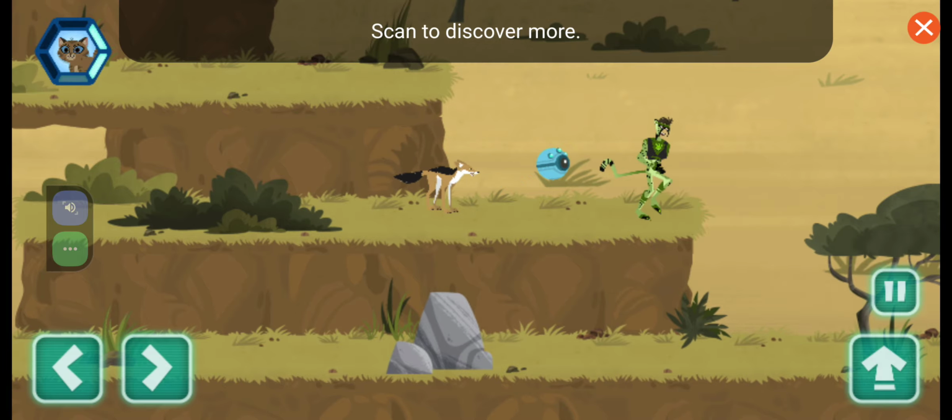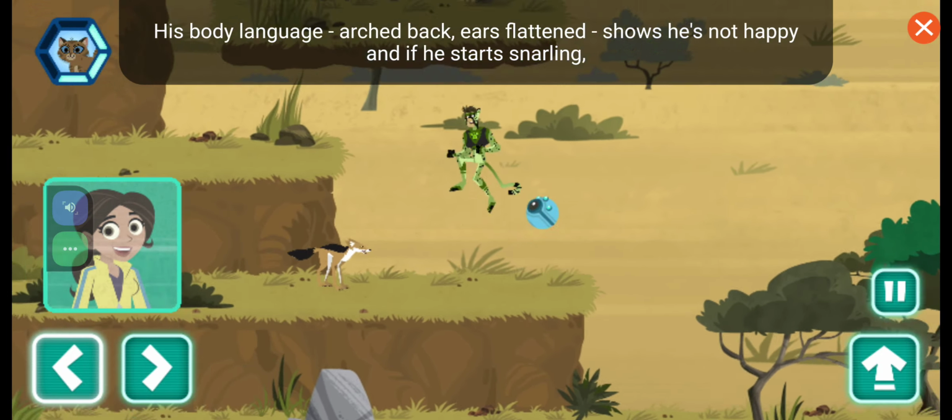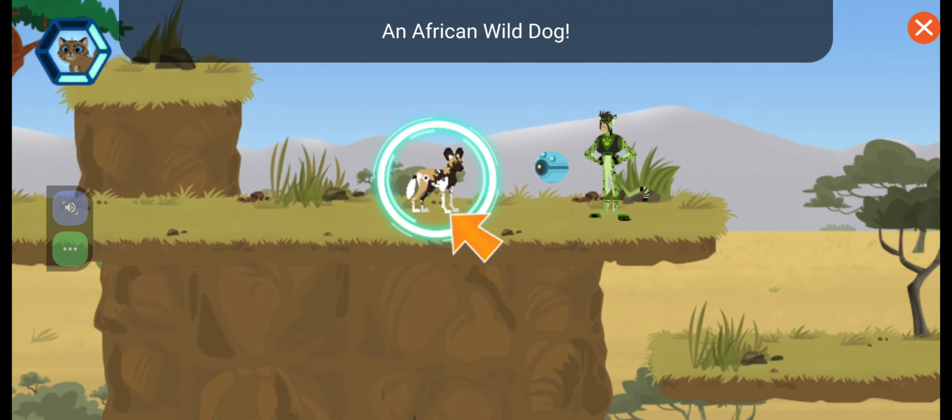Scan to discover. The behavior this scan is showing is aggression. His body language, arched back, ears flattened, shows he's not happy. And if he starts snarling, time to give him his space.